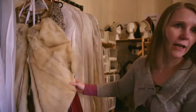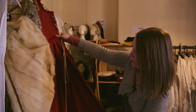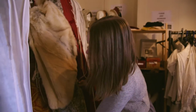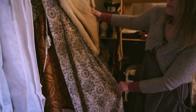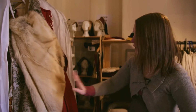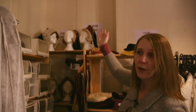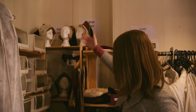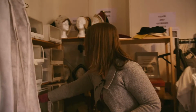So as you can see, again, more layers. She would have her full kirtle underneath and her 4-part and 4 sleeves, and then the French gown over the top. This will be finished off with various styles of headwear, particularly for this gown, a French hood, girdles worn at the waist, and also shoes.